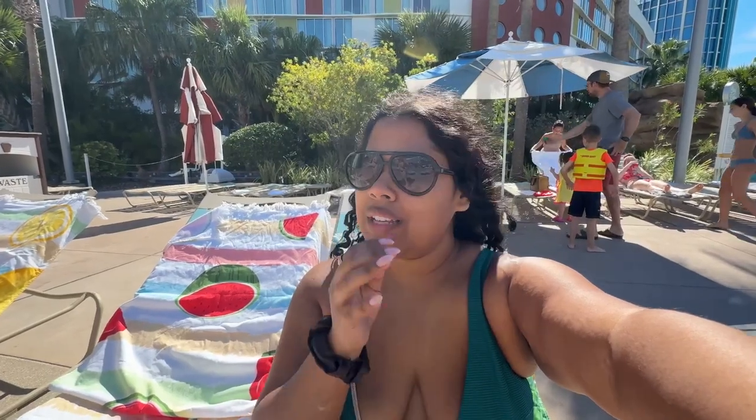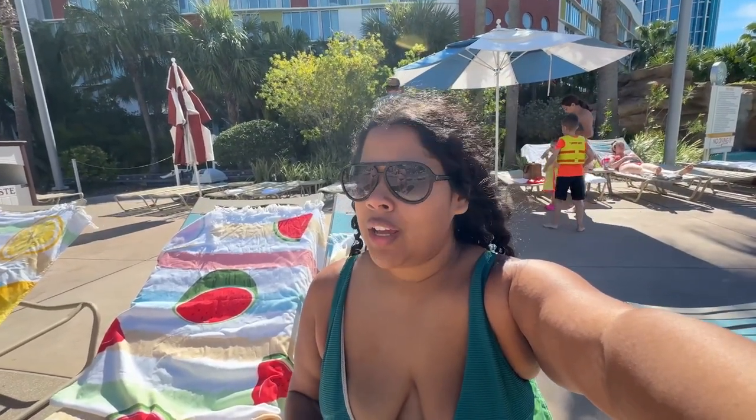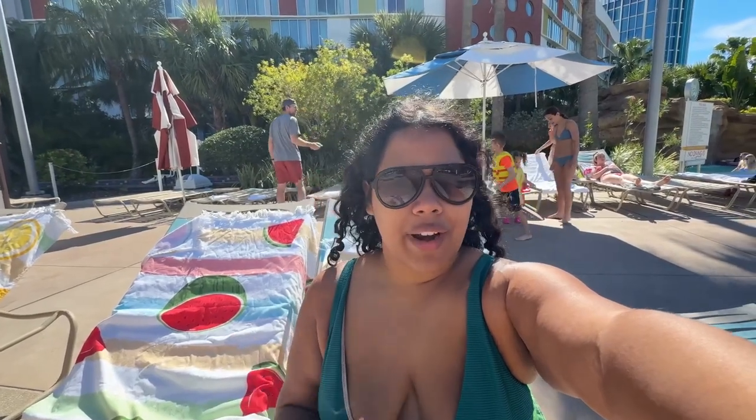We're waiting to warm ourselves up a little bit because it is still a little bit windy out today. And we are 99% sure that the pool and the lazy river are both cold. But we're kind of just chilling out here until we have to leave. We technically are checking out right now, but we can still hang out by the pool for a little bit.